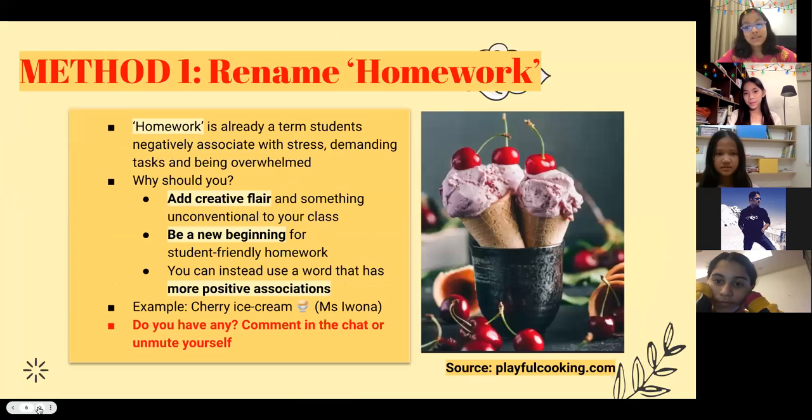And let's move on to the 3 methods. So this will come later in the conclusion session. So I'm gonna just help you a little bit here, and we have 3 methods. Just don't sleep for now, pay attention because we will ask questions at the end. The first method is renaming the term homework itself.